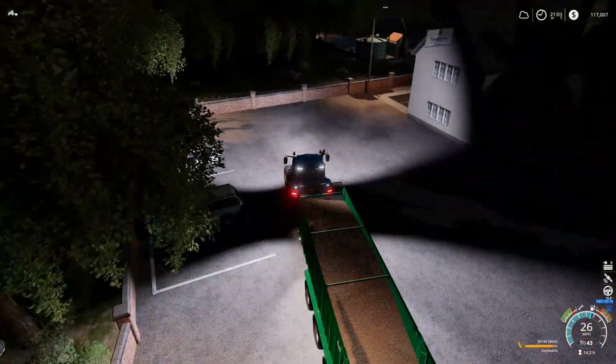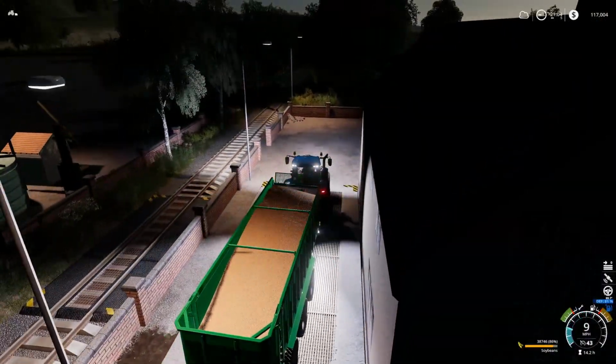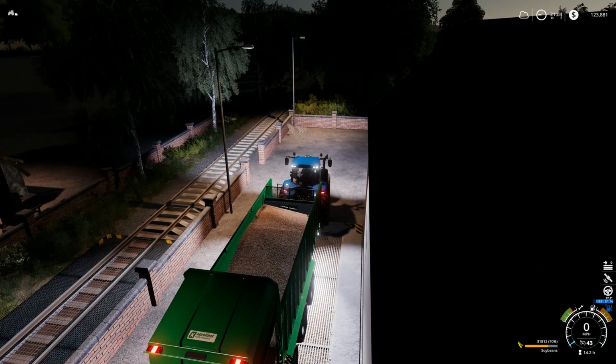So I originally thought about putting the bakery up here, but then I thought, then I got to buy the placeable area. And I said, nah, we got the land where the solar panels are. So that's why we put it down there.